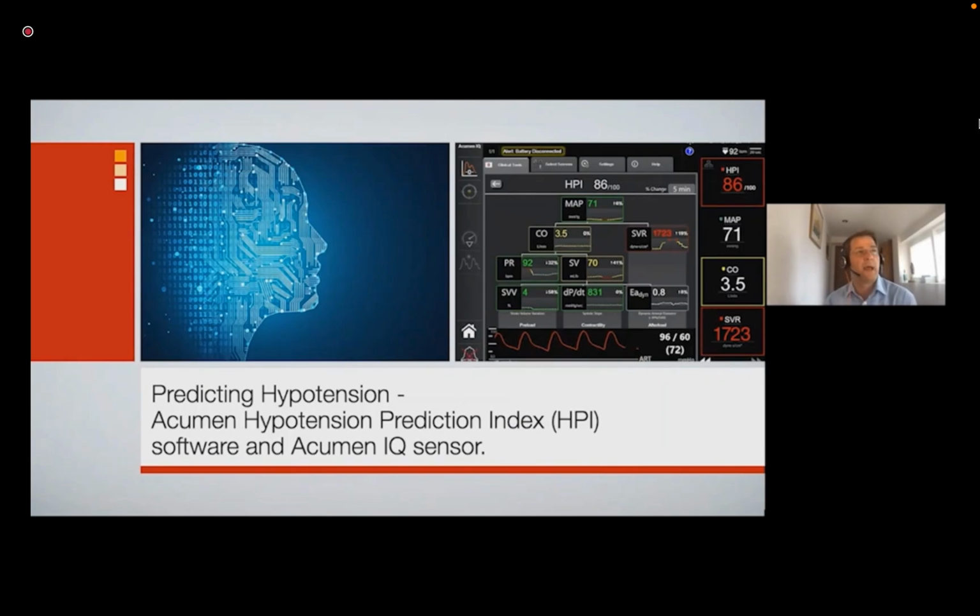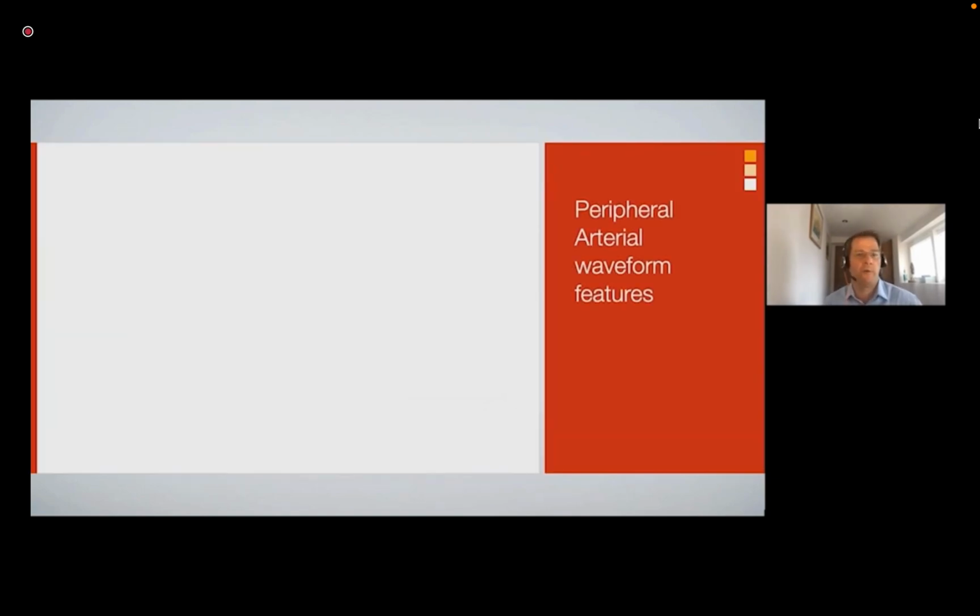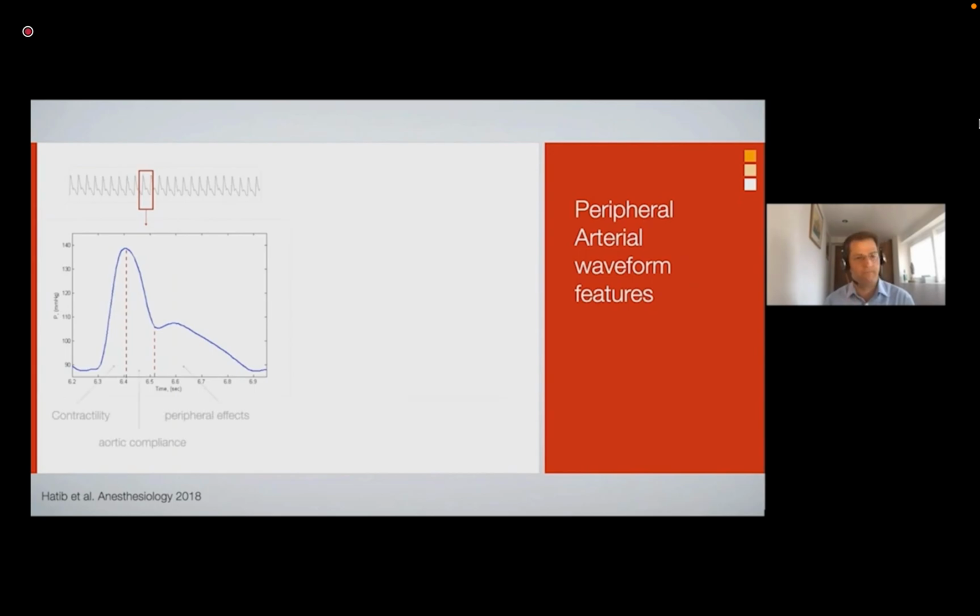We have algorithms that exist to take features from an arterial waveform that predict hypotension up to 15 minutes before it occurs. And this is called the Acumen Hypotension Prediction Index software, and it comes on the Acumen IQ sensor. Why the arterial waveform? Well, beyond the obvious, it measures the blood pressure. It gives us a huge amount of information about the cardiovascular system.